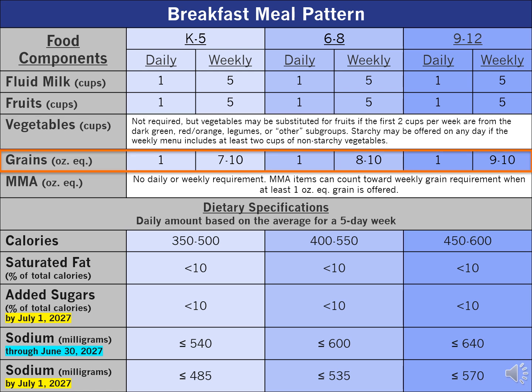The grain requirement varies slightly by grade group at breakfast. While the daily requirement is only a 1 ounce equivalent, the weekly requirement is a range. For example, in grades K through 5, you need to provide a 2 ounce equivalent of grains on 2 out of 5 days to add up to the weekly requirement range of 7 to 10 ounce equivalents.